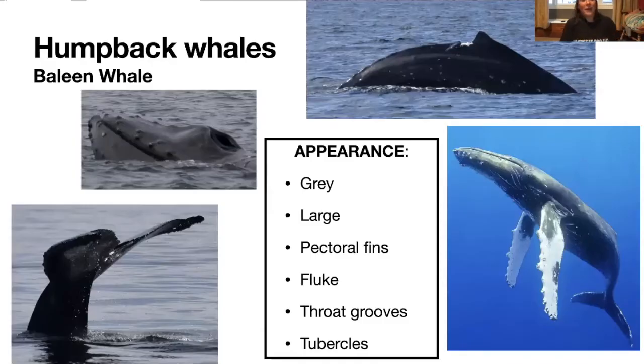But moving on to our baleen whale representative, the humpback whale. They're very different in appearance to the orca. First off, they're grey. They're not that black and white color, and they are much larger. They were the largest whale that we would see on our whale watching trips, and they can be up to about 16 meters long, so about double that of a male killer whale. So really pretty big. They have very, very interesting fins on the side of their body.